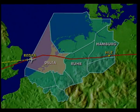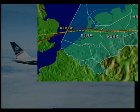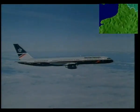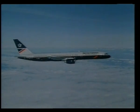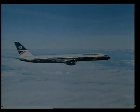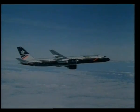In a little under 50 minutes, Speedbird 850 has passed through three sectors controlled by Maastricht UAC and is now safely handed on to Berlin, the next center on its flight across Europe. Speedbird 850 is just one of 2,300 flights a day handled by Eurocontrol's Maastricht Upper Area Control Center, which in itself is only one of the external services of Eurocontrol, the European organization for the safety of air navigation.